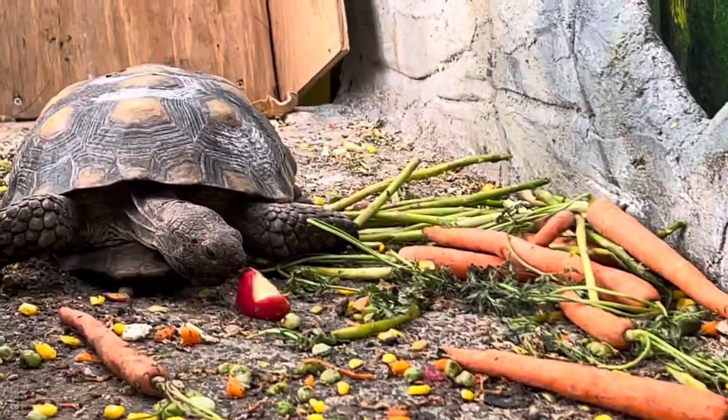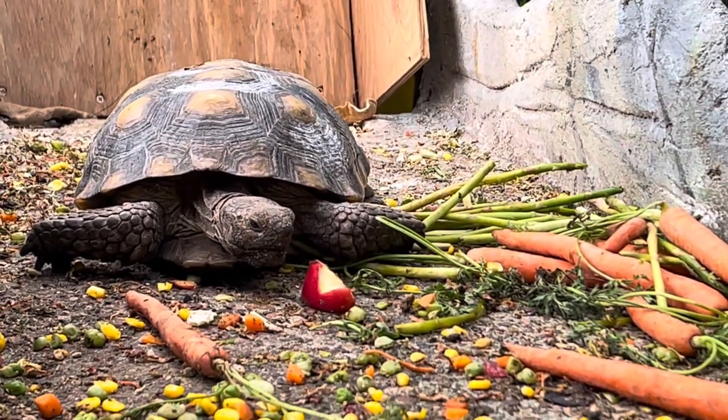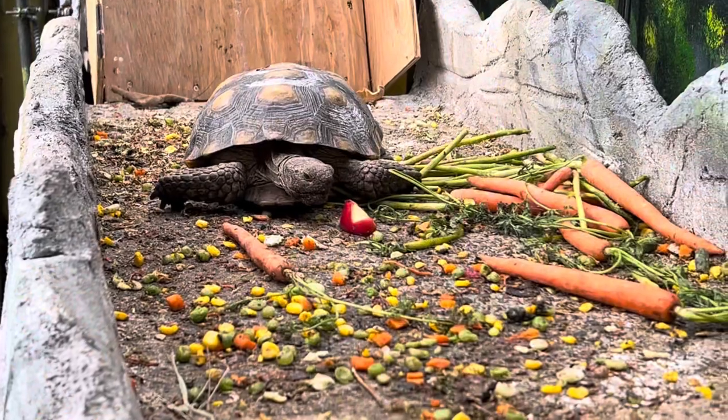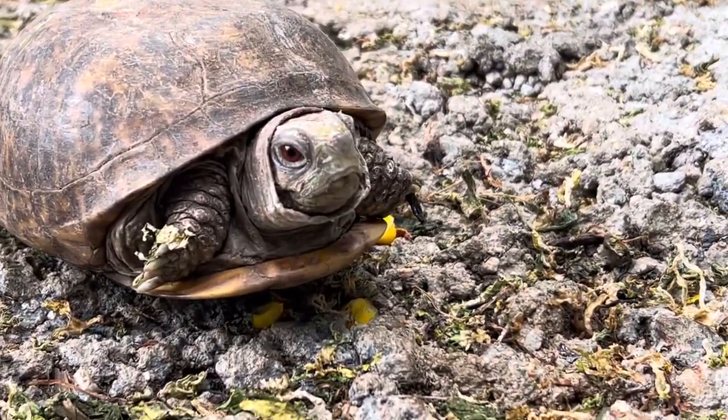Oh, who's over here? Let's see. Okay, that is Sunshine, the desert tortoise, everybody. Alrighty, hi Sunshine, what's going on? Right now we're talking about box turtles. Look at this. Yeah, they're very curious.